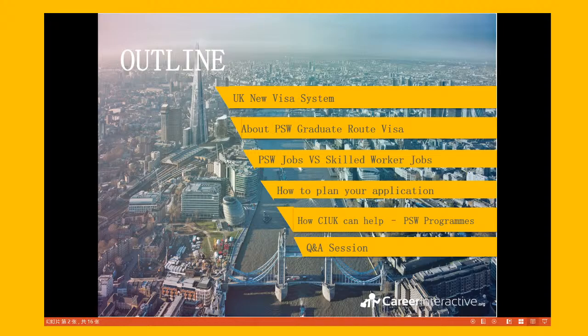Then we will compare the job opportunities of the post-study work visa, so the Graduate Route visa, to the job opportunities of the Skilled Worker type visa. Then we will give you a brief plan about how to use this 2-year opportunity to maximize your job opportunities and plan your career in the UK. Then we will briefly go through how Korea Interactive and UK can help. Then we will go to the Q&A session.